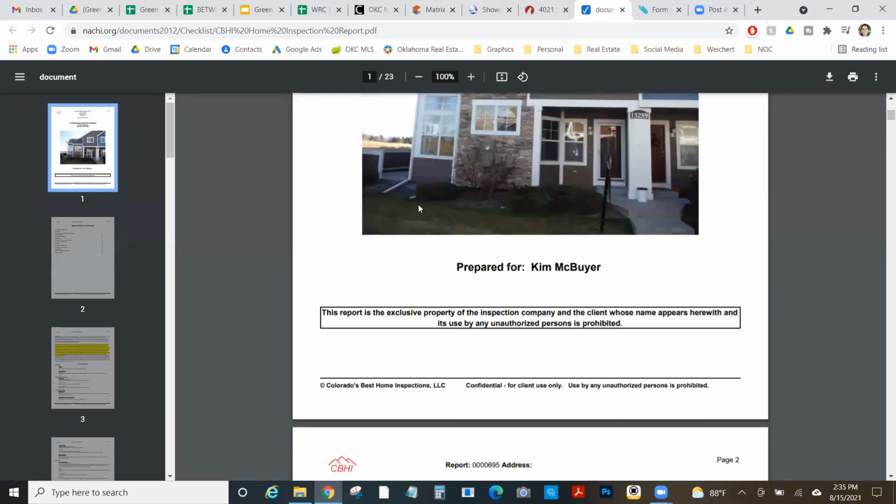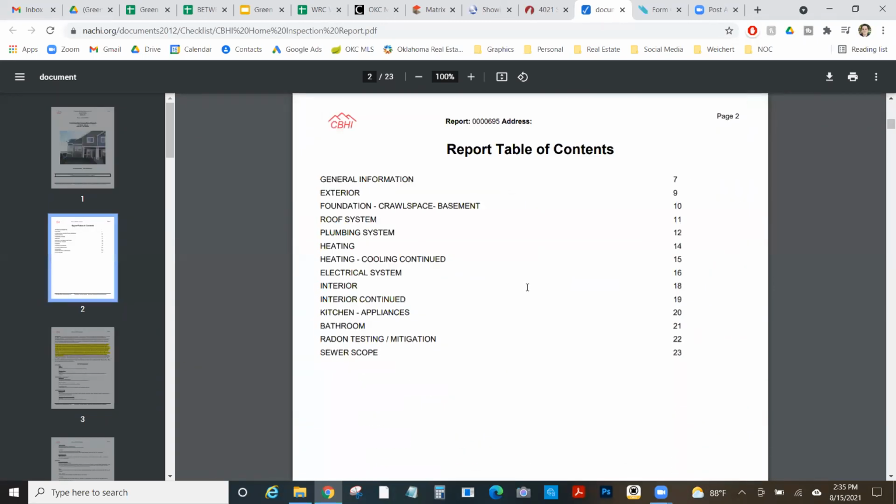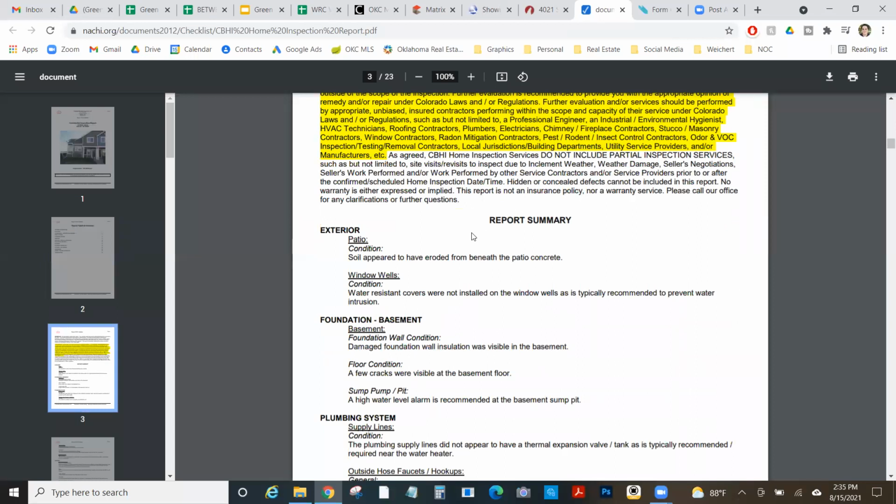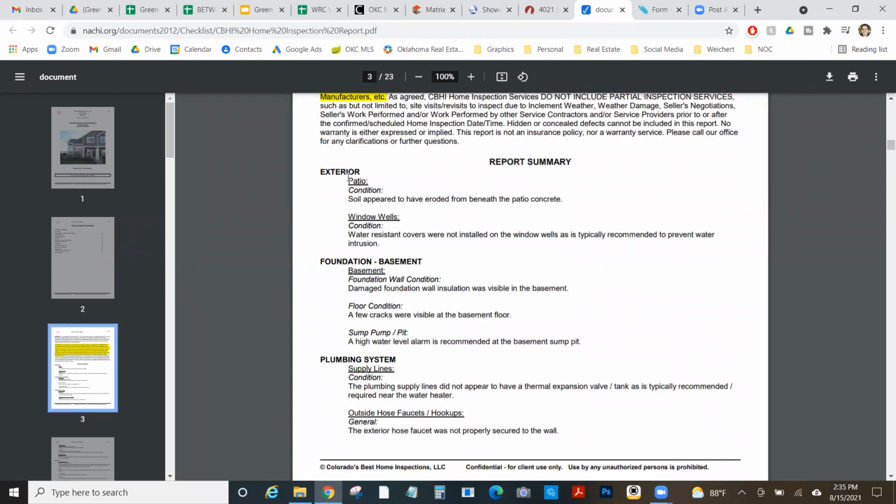You're usually going to see a picture of the front of the house, the buyer's name, maybe a little info about the report. But here's where it starts getting real valuable for us. This is the report summary that's going to tell us specific issues that are going to be found within the report. And these are the ones that the inspector's kind of pointing out. These are kind of the things that in general, the buyer can choose from, maybe to ask. So this is a pretty good list for us to work from.